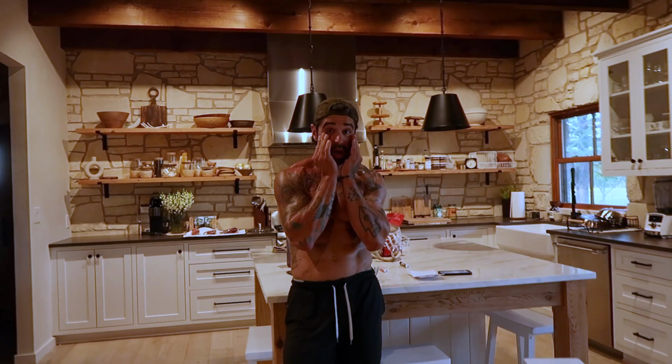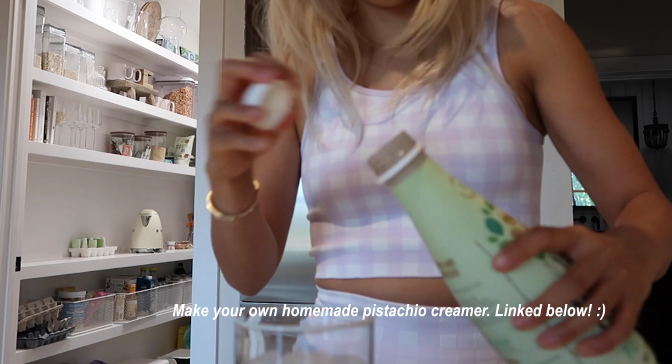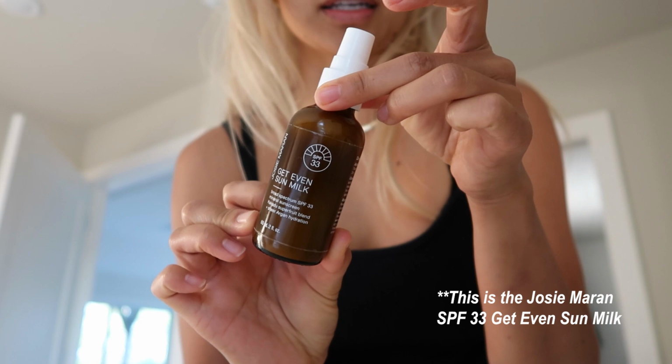Workout? I did. Sweated a lot for that one. This is the SPF I've been using. It's really, really nice. It blends really well and it smells good. And it almost has a moisturizer finish, so it doesn't go on like white and chalky or anything like that.